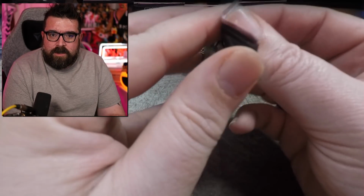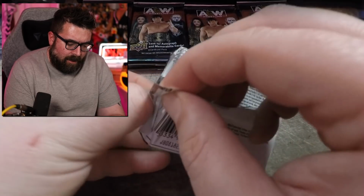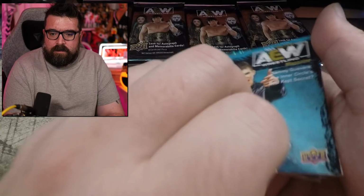So we open that one upside down. That seemed to give us luck, because we got that uniquely numbered card. So let's go upside down again. See if it gives us more luck.